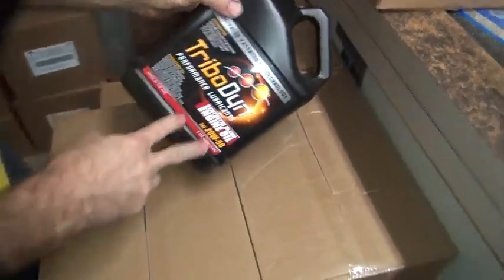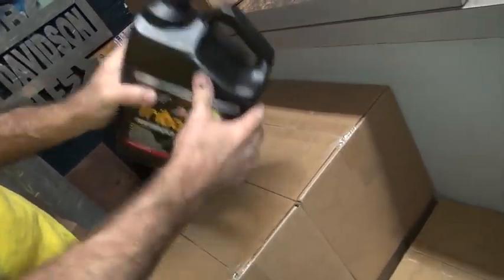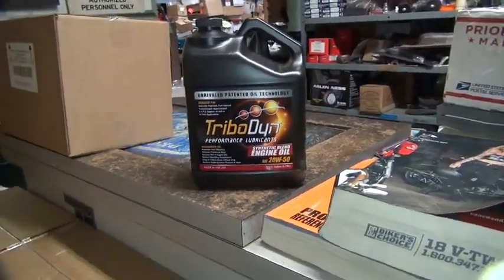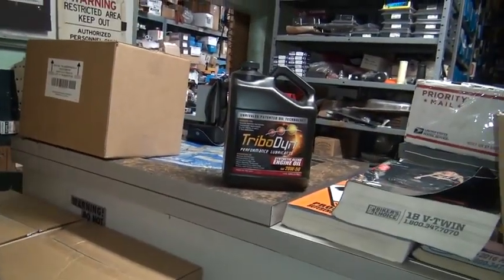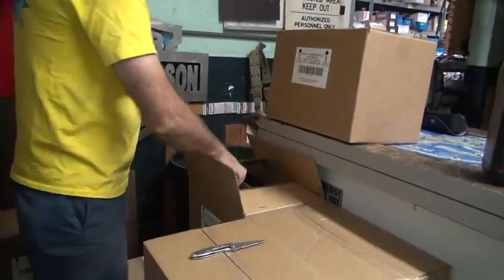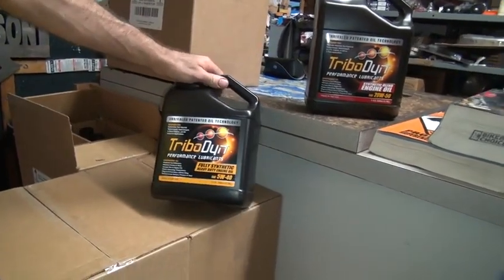So this is what I use for the Harleys and on my race bike. Works really good. Synthetic blend. Why do you like synthetic blend as opposed to full synthetic? Where do you differentiate? That's the only one he makes. Okay. The full synthetic is for the Jap bike. Okay, well that's what they're going to want to know. There's the one you use. Yeah, I use that in my van.